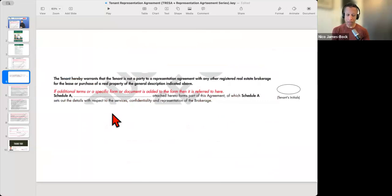Next, the tenant warrants that the tenant is not a party to another representation agreement with any other registered real estate brokerage for the lease or purchase of real property of the general description described above. So that's why that description is important, because if you are looking in different geographical areas, then yes, you can have representation agreements from different brokerages in those varying geographical locations, or for different types of property. So this section allows the tenant to acknowledge that for the specific type and location indicated in this particular agreement, they are not a party to a similar agreement with another brokerage.